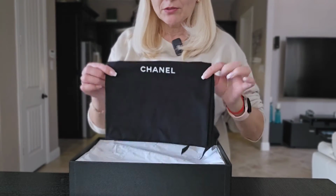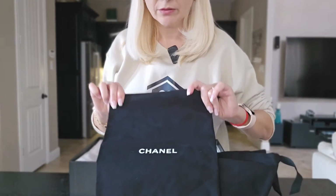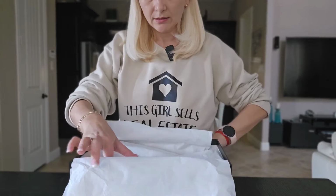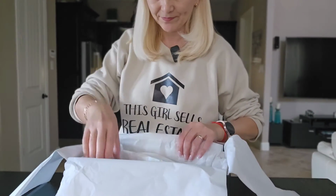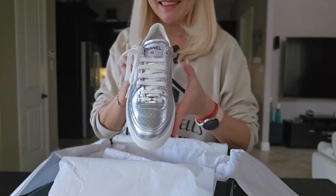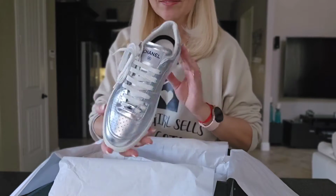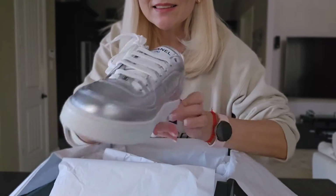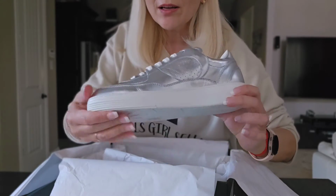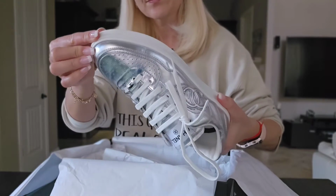So it comes of course with dust bags, 2 of them. Very high quality cotton with Chanel wording on each. All right, here they are. Silver metallic. This is crazy. So these are the Cruise collection 2024 sneakers, all leather.